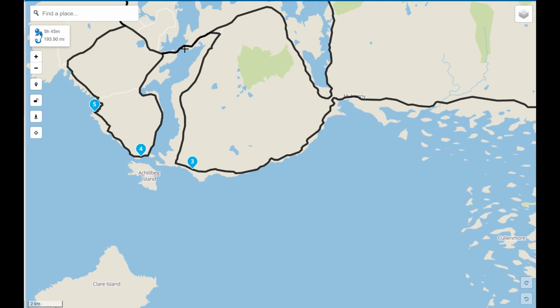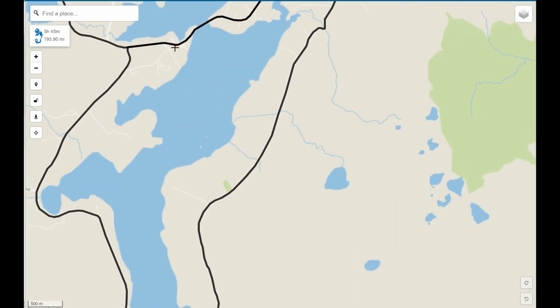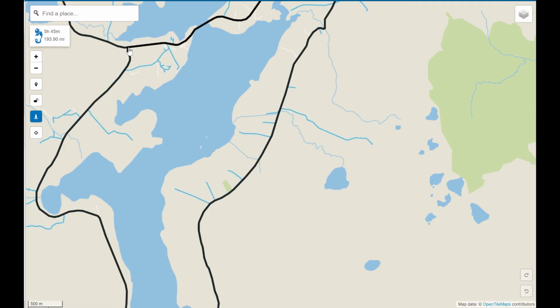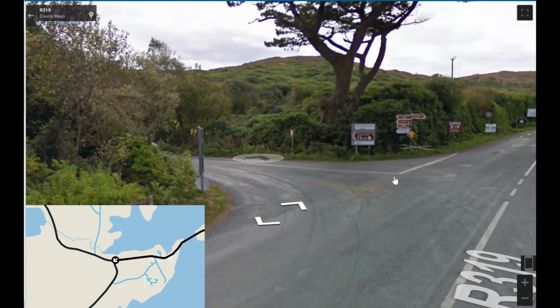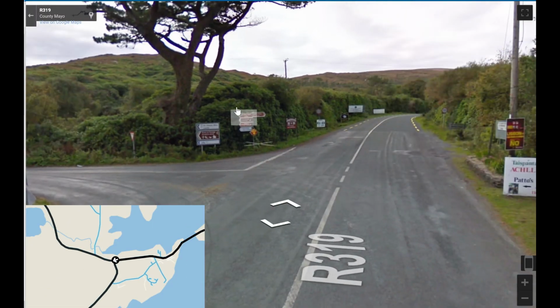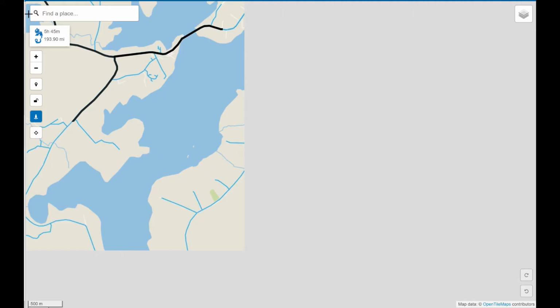Now the thing is, as soon as you come over the bridge, you'll go through the village here of Achill Sound. And you're looking for a left-hand turn here. You'll see it. If I go to Street View, there's a few brown road signs for it, pointing it out. There's the sign, and you can see, as I said, you'll see all of these brown signs pointing down towards it. So be watchful for these and make sure you take that exit. Otherwise, you'll just go straight out onto Achill Island itself.